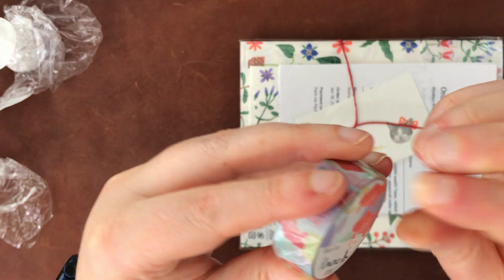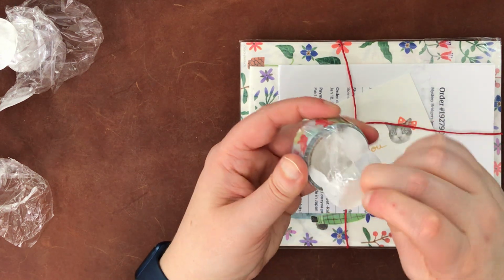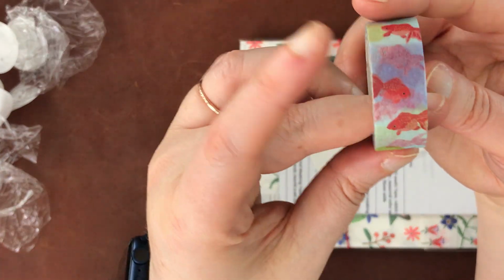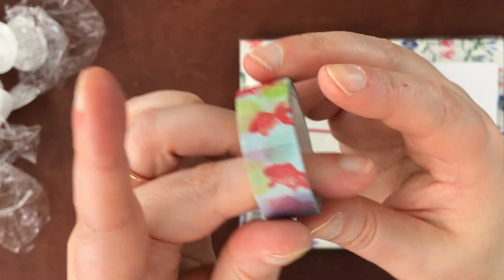This one you can't see very well without opening either. Oh, and that one's toast too. Okay, so no fish. No fish in the little rounds, but that's okay. And you can see here, the little goldfish. Just thought these were really fun, and this amount of washi will probably last me forever.